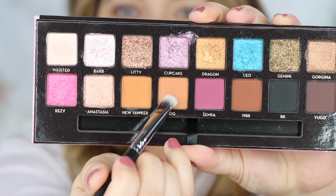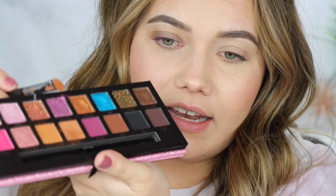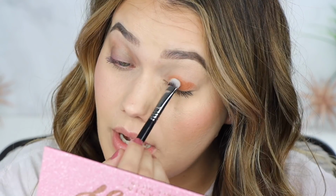The next shade is OG. Oh my God, again, it's just so much powder. Oh, I don't mean to go in aggressively, and I honestly don't think I go in that aggressively, but maybe I do. I don't know. They're just so powdery. So let's pop this baby on.